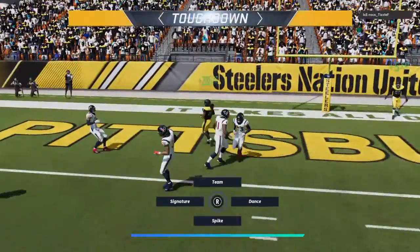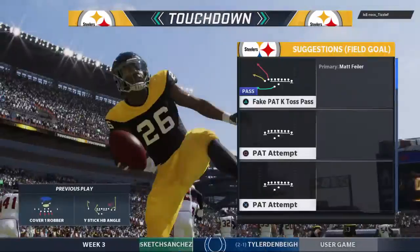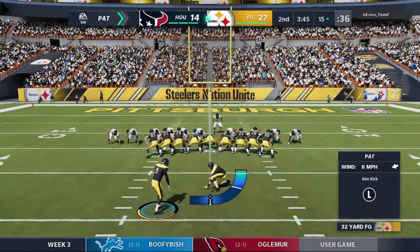And he's going to take it in for a Steeler touchdown. Big Ben with his 4th touchdown pass of the afternoon. And the Steelers, they broaden their lead.